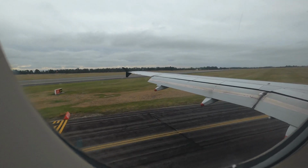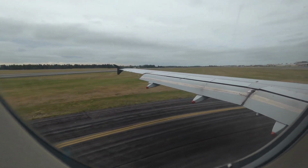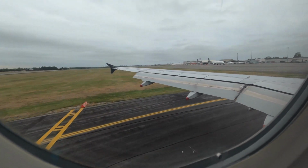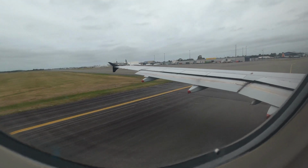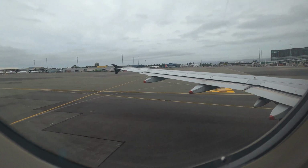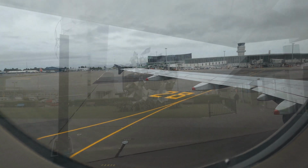Good afternoon, ladies and gentlemen. Welcome to Christchurch. For your safety, you must remain seated with your seatbelt fastened until the seatbelt sign is turned off. Also, be careful when opening the overhead lockers as items could fall out. It's now safe for transmitting functions on your electronic devices to be turned on. We may be using the forward air bridge and rear stairs to disembark the aircraft.